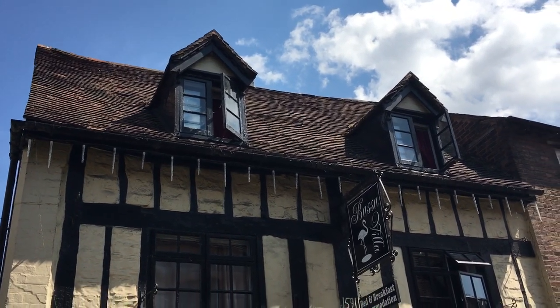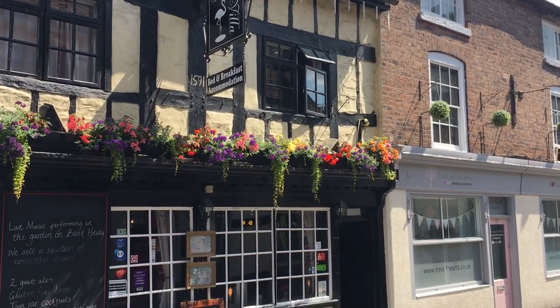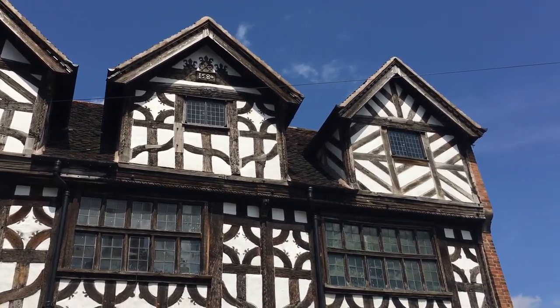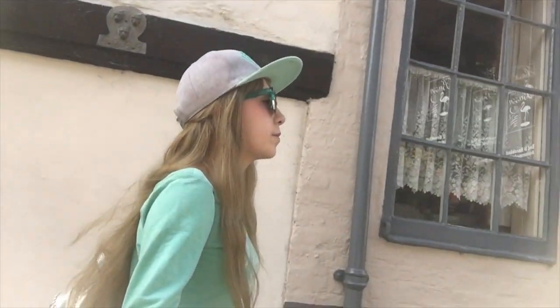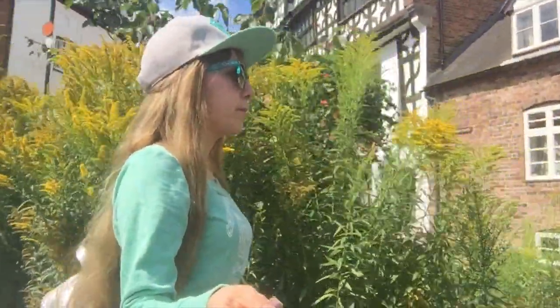There is a lot of spectacular architecture here. This Elizabethan manor house is one of the oldest buildings in Bridgnorth. It was originally known as Foster's Folly and was built from oak posts and beams believed to have been salvaged from old ships.